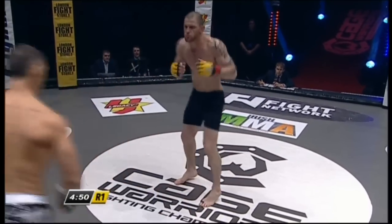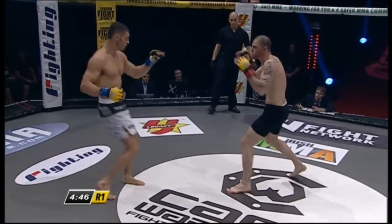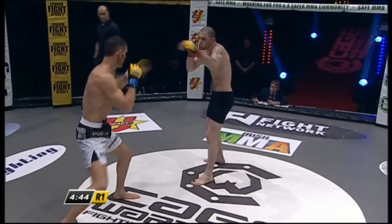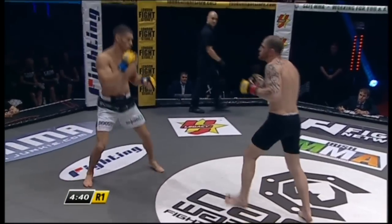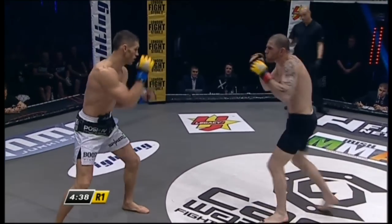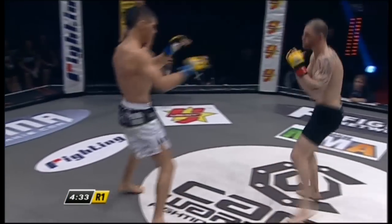Hallam's upper body is absolutely huge. I'm not sure where the nickname Farmer Boy comes from. Looks like he's been out toiling in the fields with those arms, lifting some hay bales. Showing some feints early. Just throwing the hip there to get Dinsdale thinking. Both these guys taking their time.